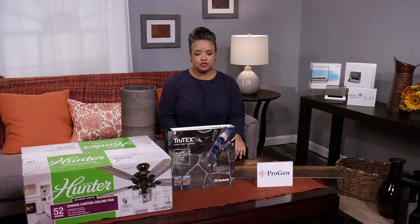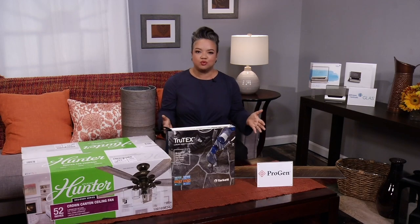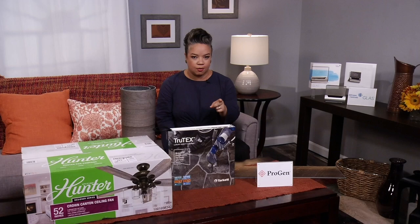Okay, so a huge trend is flooring. I want you to think about that as you're moving. Flooring makes sense as a trend, right? Because it's a lot of visual expanse, it's a lot of space, and if you upgrade it, you elevate everything else that's around it. So you need to know about Tarkett. I have two products that you need to know about.